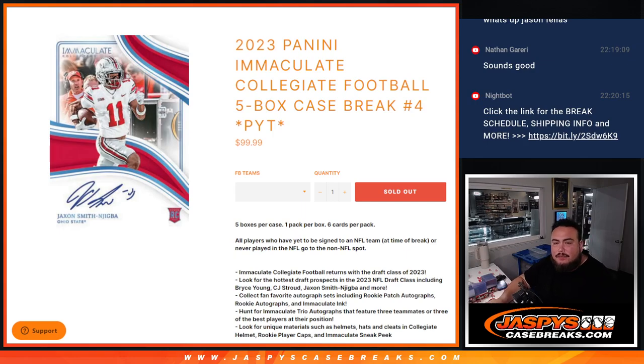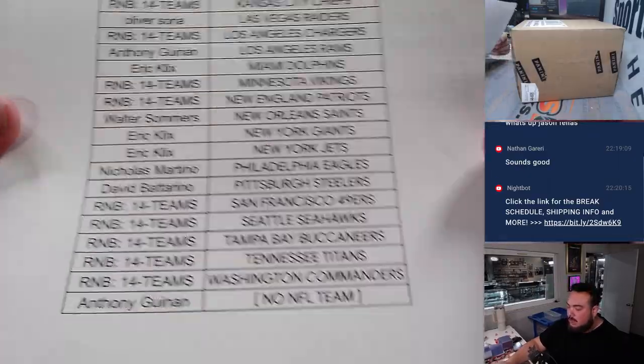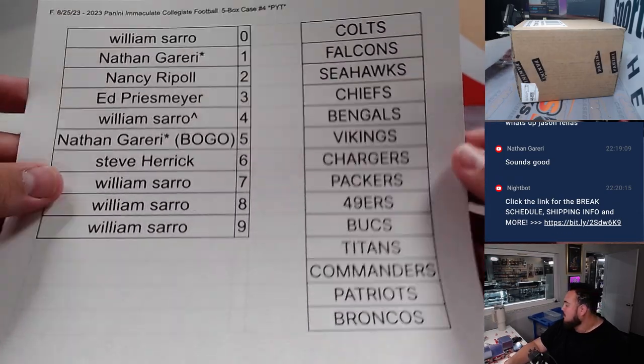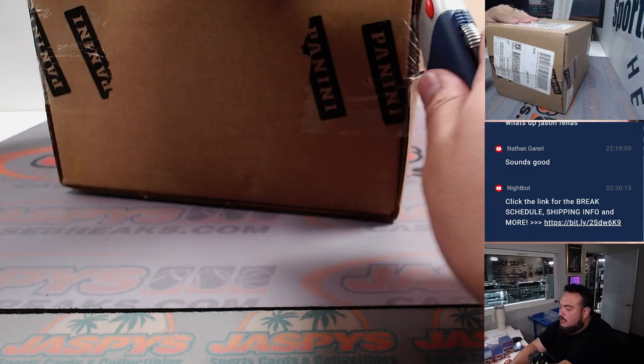2023 Panini Immaculate Collegiate Football 5-box case break, preseason number 4. And here we go, guys. So again, here's the customer names that bought in straight up. And then here's the 14 teams that were part of the RMB with the names list. All right, guys, so Immaculate Collegiate here.